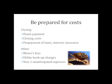Typically on a conventional, if you're putting less than 10% down, the seller can give you up to 3% of the sales price towards your closing costs. And a lot of times that will totally take care of your closing costs, but the seller has to be willing to do it. Prepayment of taxes and insurance and interest. So taxes and insurance, that's for the escrow if you're going to pay your taxes and insurance into your mortgage payment.